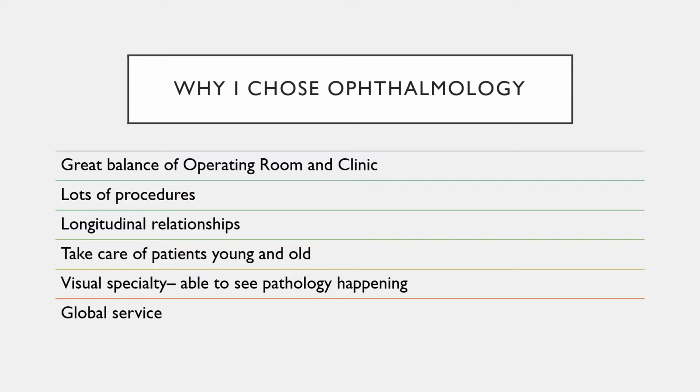In ophthalmology, you also have the opportunity to build longitudinal relationships, and that was something that was important to me. I think relationships are very important, and I just wanted the opportunity to build strong relationships with patients and see them multiple times. You also get to take care of patients young and old. Depending on where you live and where you work, you may be seeing patients in the NICU or the nursery, and then you may go see a 95-year-old who's been coming to you every year for the past 20 years for a yearly checkup. So I wanted a wide array of patient experiences, and ophthalmology provides that.